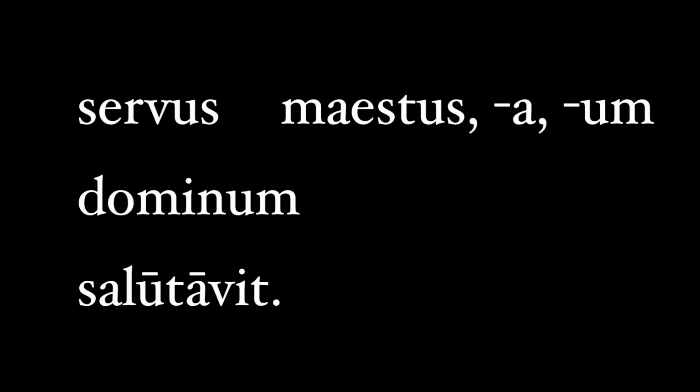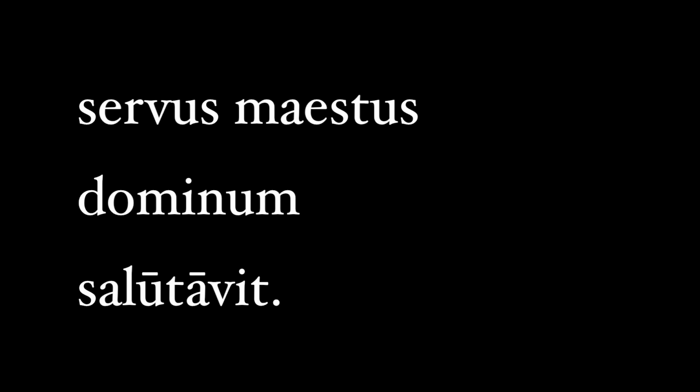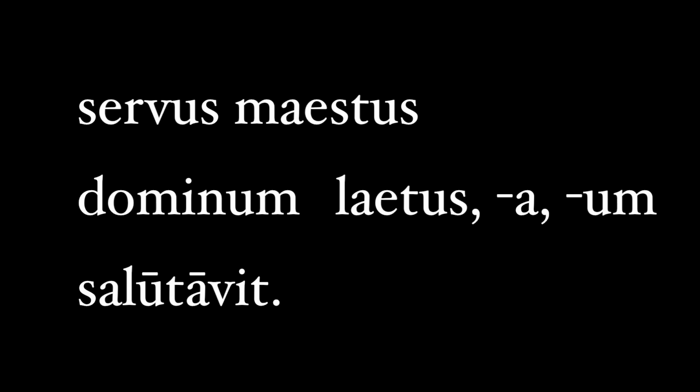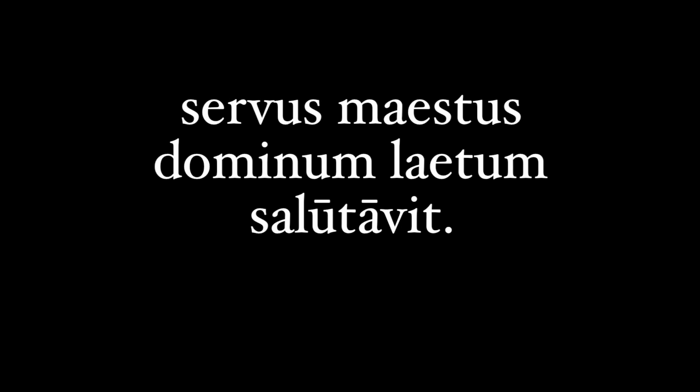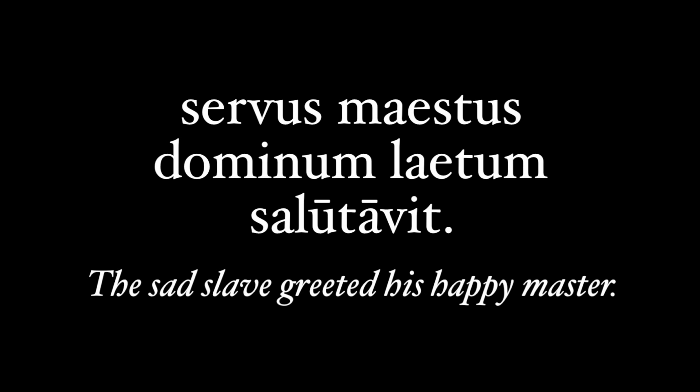So servus is nominative, singular, and masculine, so I will make sure that maistos is also nominative, singular, and masculine, and this happens to be maistos. And let's make our master happy. Laitos is the adjective that means happy. Since dominum is accusative, singular, and masculine, we need to use the accusative, singular, masculine form of laitos, which happens to be laitum. So here's a new sentence. Servus maistos dominum laitum salutavit. The sad slave greeted his happy master.